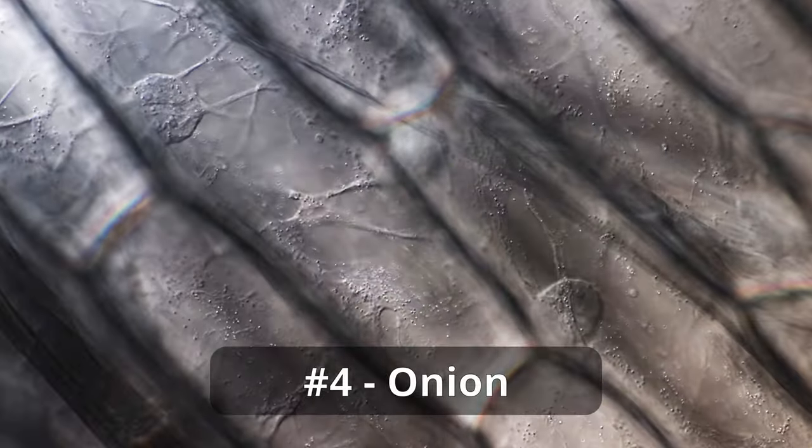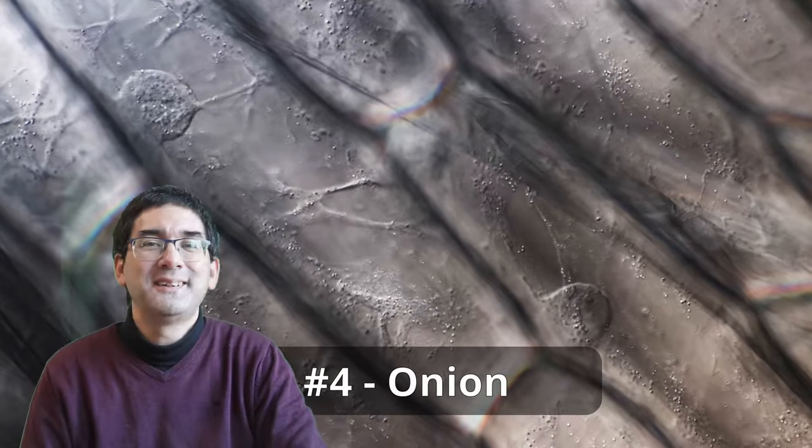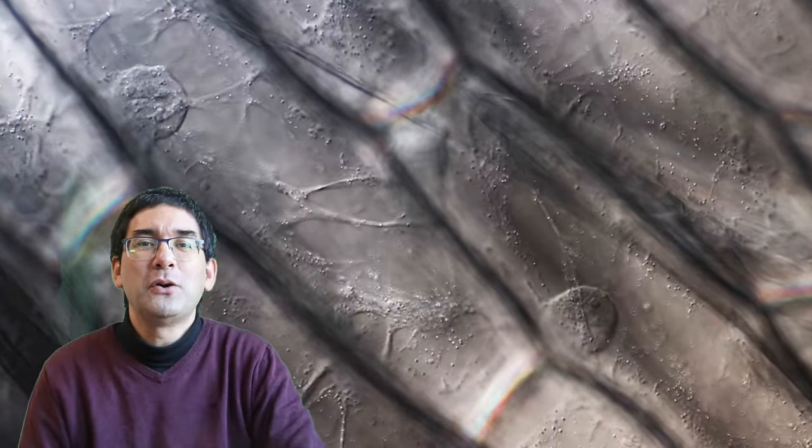Number 4. Onion. Onion cells, who would have guessed that? They're a typical beginner's specimen because preparation is so easy. But they're nevertheless very interesting to observe under the microscope.